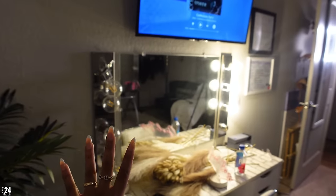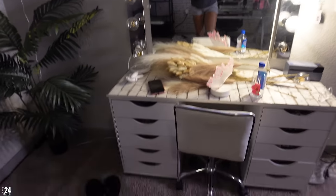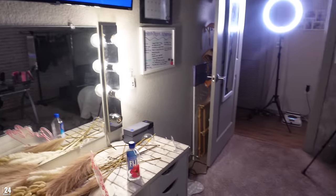Took the bike out of here, back on the floor. I do need to scoot all of this over so that it can be centered with the TV, because if not, that's definitely gonna drive me insane. Scooting the desk over, I can go ahead and do that, but it's the mirror and stuff that I gotta completely take down and scoot over that's gonna drive me insane.